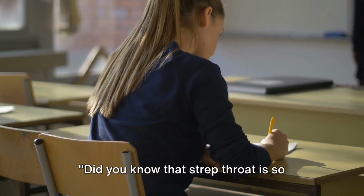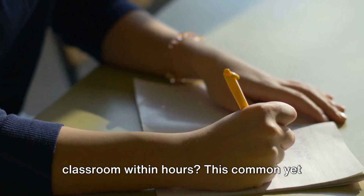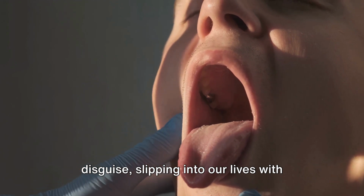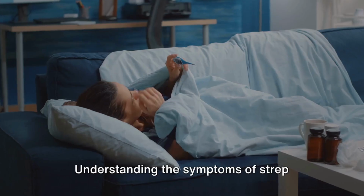Did you know that strep throat is so contagious? It can spread to an entire classroom within hours. This common, yet often overlooked infection is a master of disguise, slipping into our lives with such ease that it can take over before we even realize it.